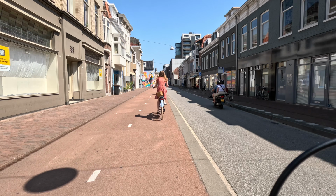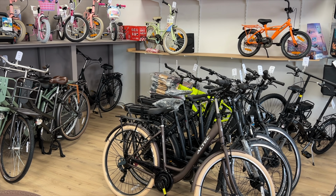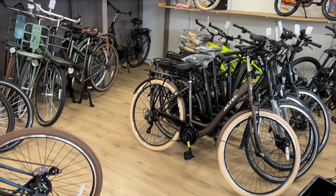We've been in the Netherlands for over a year now, and we're pretty embarrassed to say that we haven't bought bikes yet. We actually haven't even ridden a bike since we moved here. We know, but that's all changing today. So come along with us as we purchase and ride our very first bikes in the Netherlands.